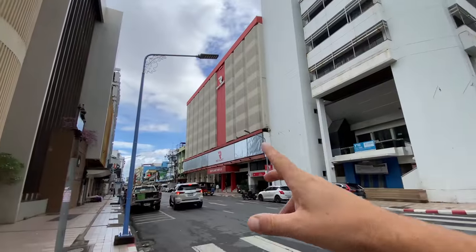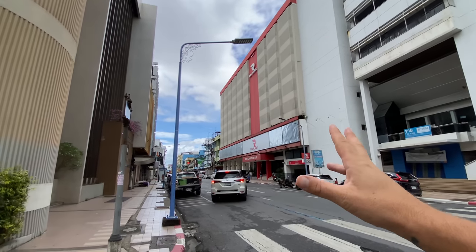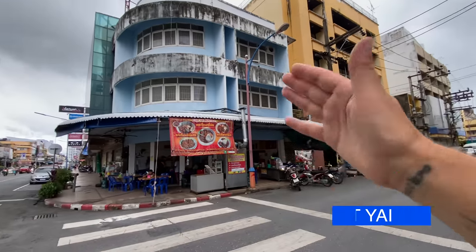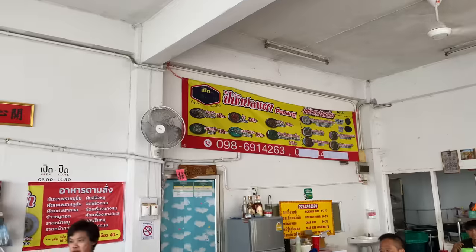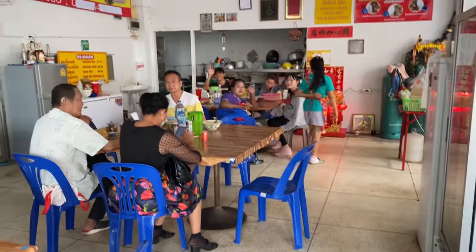All right, guys, so I'll tell you where we are. We're right in the center of town, pretty much. There's the Red Planet Hotel, which is a famous hotel here. Spin around, and directly opposite, Kip Hokkien. All right, here we are, guys.